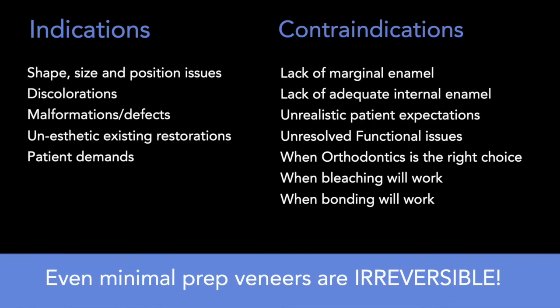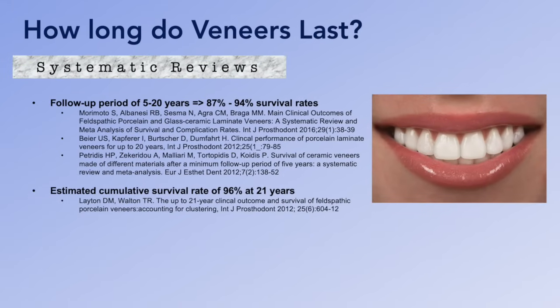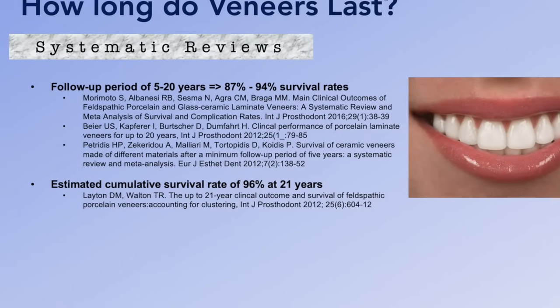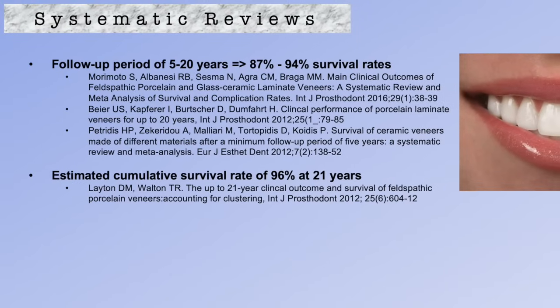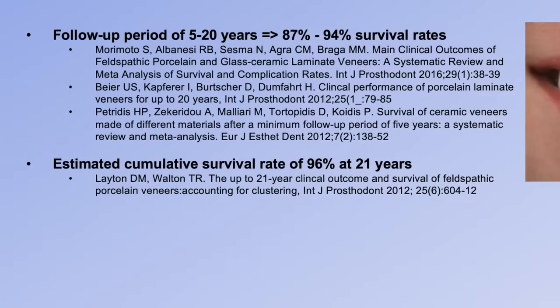One of the things people always ask when they see me is, how long do these last? If we look at systematic reviews, there have been so many of them, we can see the survival rates are decent. 96% at 21 years in a study by Layton back in 2012 showed a pretty good success rate.